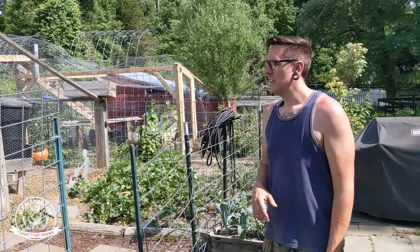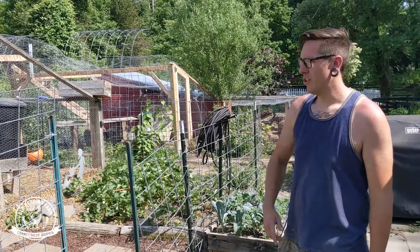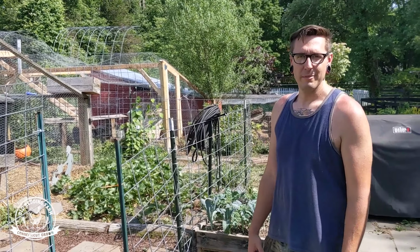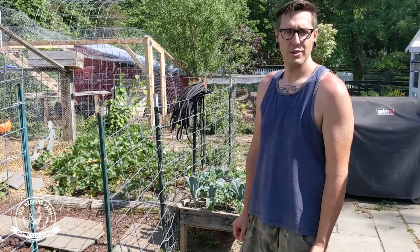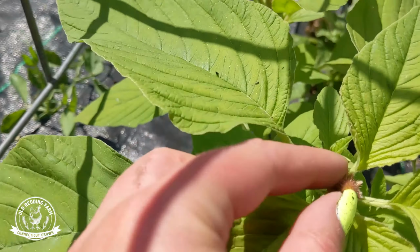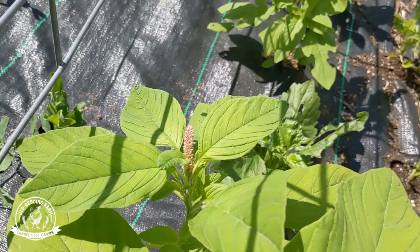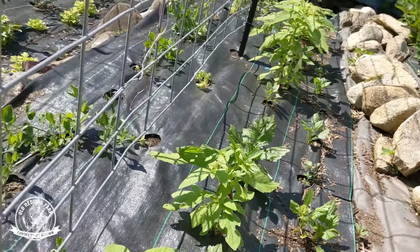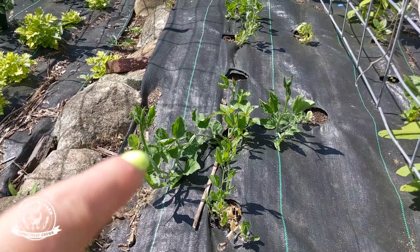They're looking good. You can see amaranth growing in the back row, and our sweet peas are starting to come up. We weren't too sure about them. They didn't look as vibrant, but it looks like they're starting to come. This is coral fountain amaranth. See this little guy? He's gonna do a thing. That one's already starting to do the thing. Those are the sweet peas here.